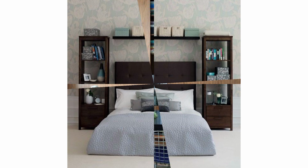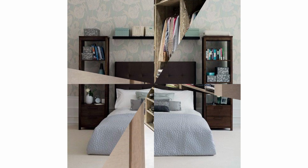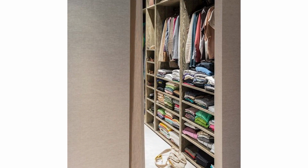The idea of repurposing an item rather than throwing it away is not a new concept. But when a good idea comes along, especially one so simple, it feels like a spark of genius. Save your empty tissue box to keep plastic bags organized and within easy reach.